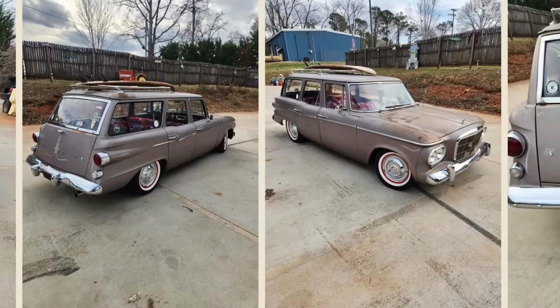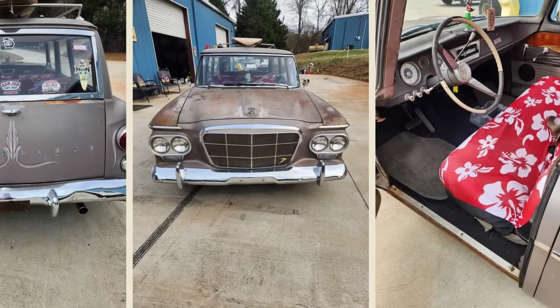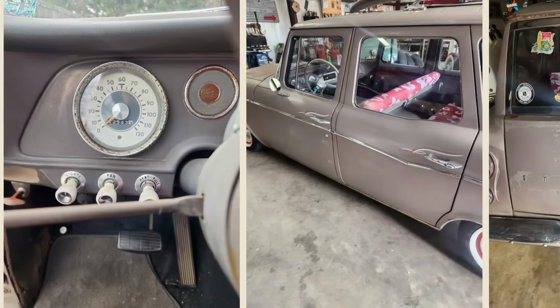The Lark's distinct design always turns heads, making it an excellent conversation piece at car shows. If you're searching for a solid and dependable classic with plenty of charm, check out the link for more details.